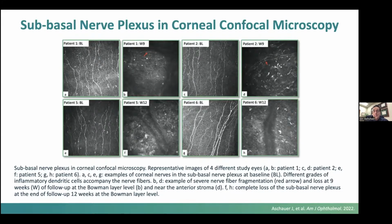So, the good news is that it does resolve with the holding or cessation of the infusions. But once again, opening up that potential door that there may be more going on than what we completely understand. And obviously, we're still in the early stages of fully understanding the pathophysiology here.